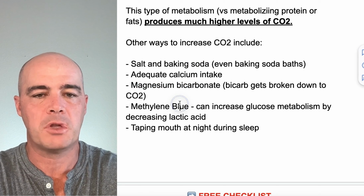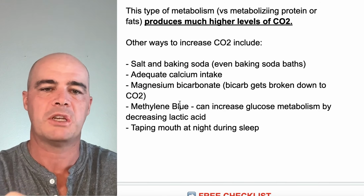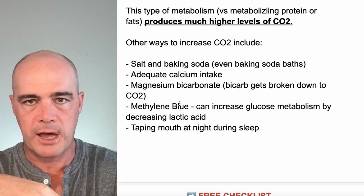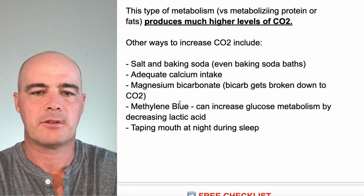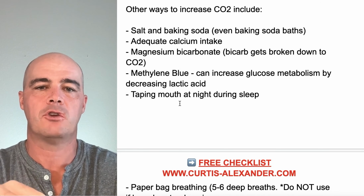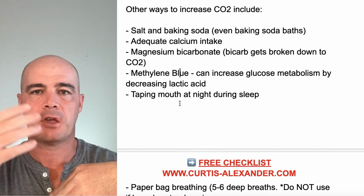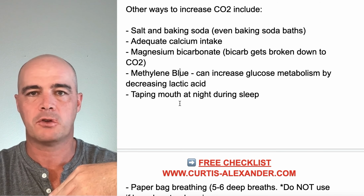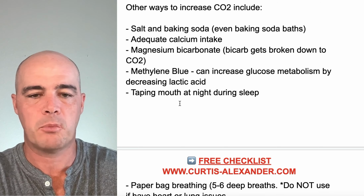Okay. Other thing is methylene blue. The reason that's helpful, it can actually increase your glucose metabolism by decreasing lactic acid. Remember, we don't want a high production of lactic acid. Another thing is you can tape your mouth while you're sleeping at night. I do this all the time. I have a video on it with my experience. Been helpful not only for my sleep, but I believe for my carbon dioxide production.